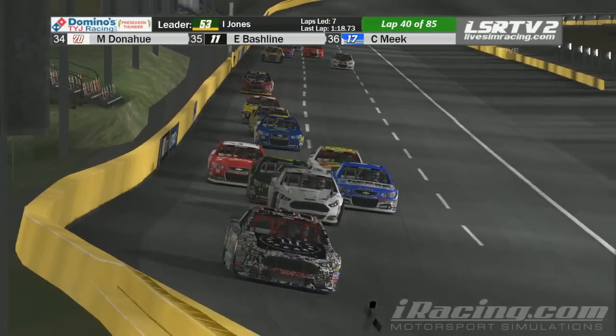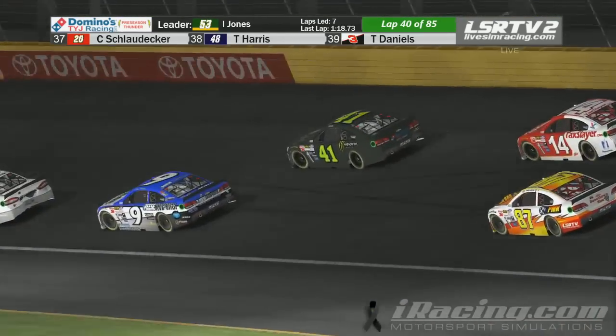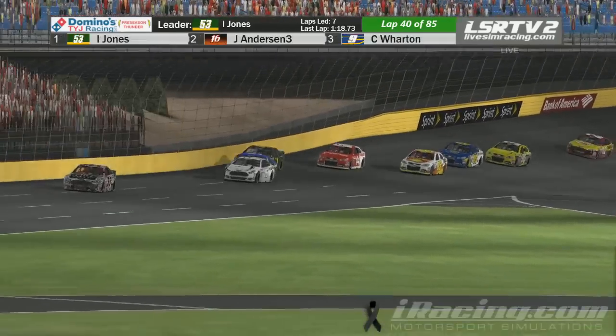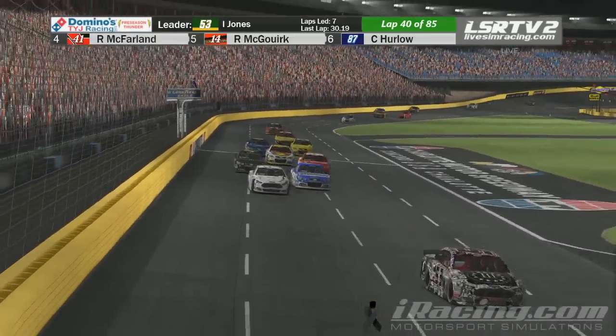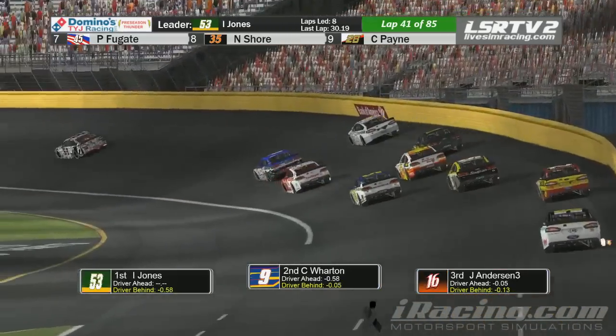Battle watches for that 3rd spot. Now making the battle for 2nd as they go down into turn number 3. Corey Wharton, we've talked about him all race long. He's up to 3rd, looking to get that 2nd position back. And once he gets up to 2nd, which he might just do right here in turn number 1, he's going to have his eyes set on the lead.